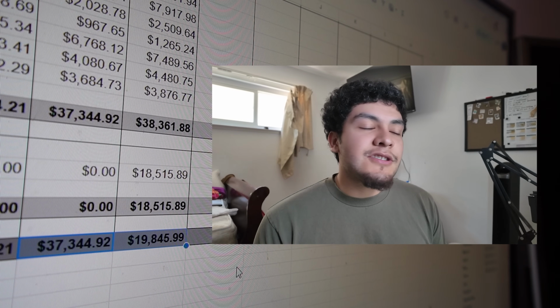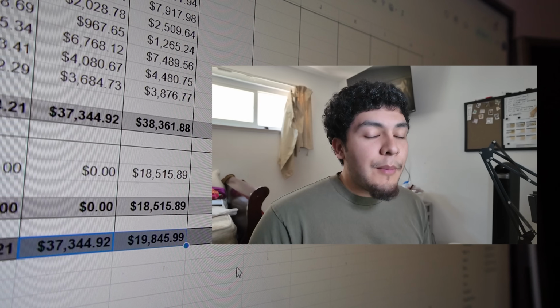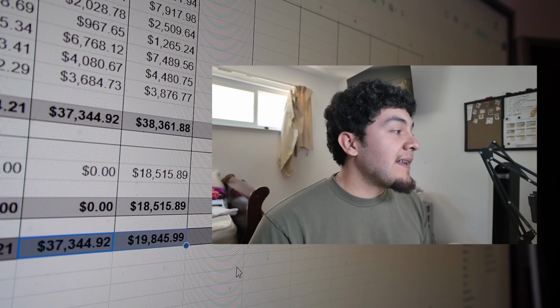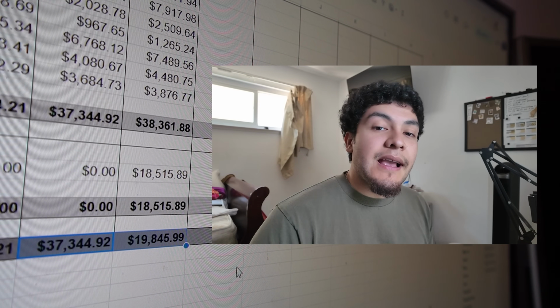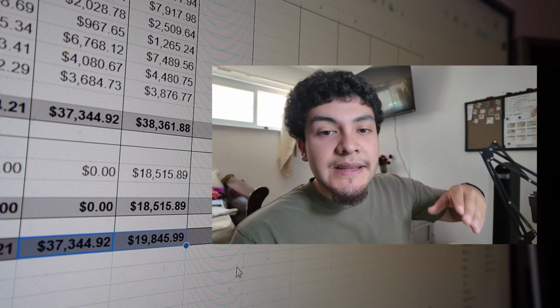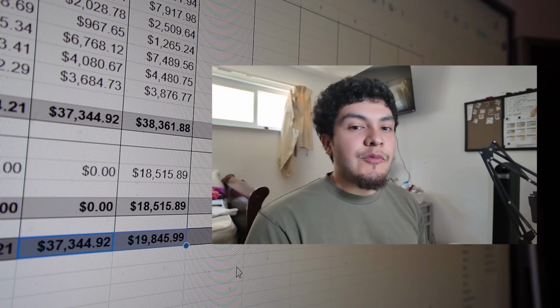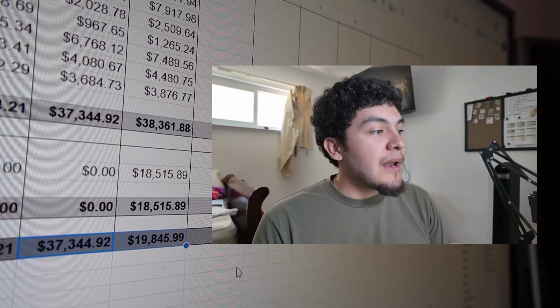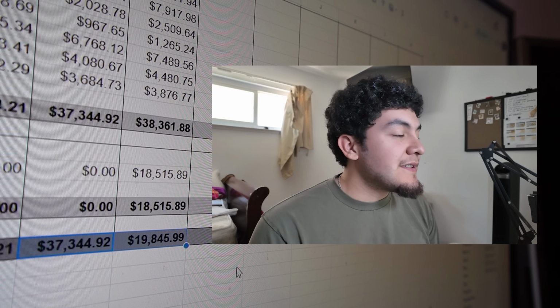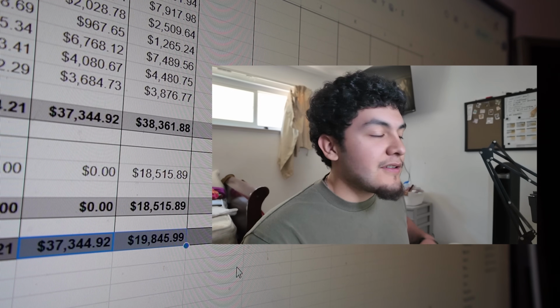Right now, the plan is to just contribute as much as I can into that savings, 401k, all my accounts, and to pay this freaking loan off as quick as I can, so instead of throwing that money into the loan, I can throw it into these other accounts and have them grow even more. That's literally the plan right now. We'll see how it all goes, but I'm excited for this.